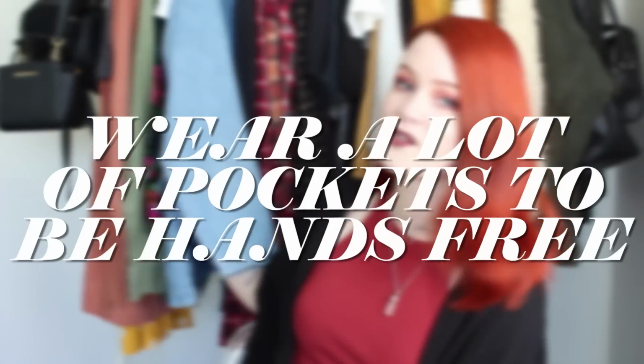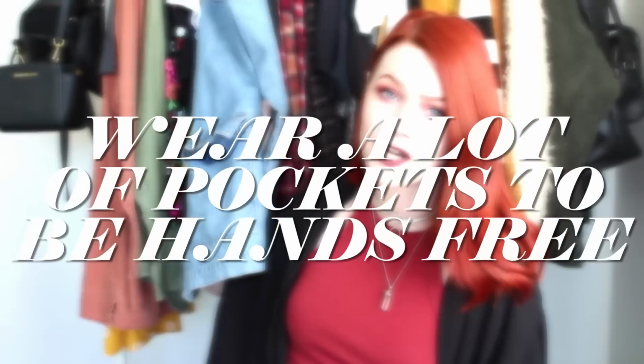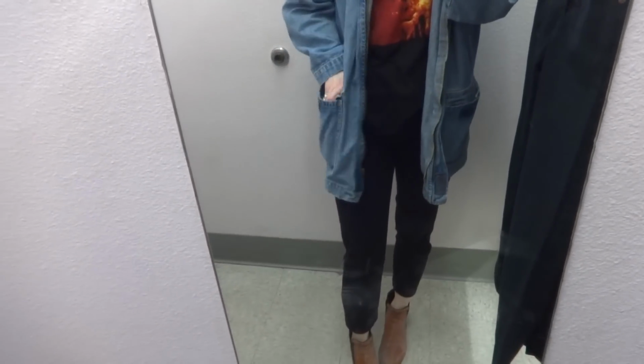So what I usually wear is this guy right here. I wear this jacket a lot thrifting. I actually found it at a Goodwill. It has these big deep pockets that I just throw my wallet, my keys, and my phone in, and I am good to go.